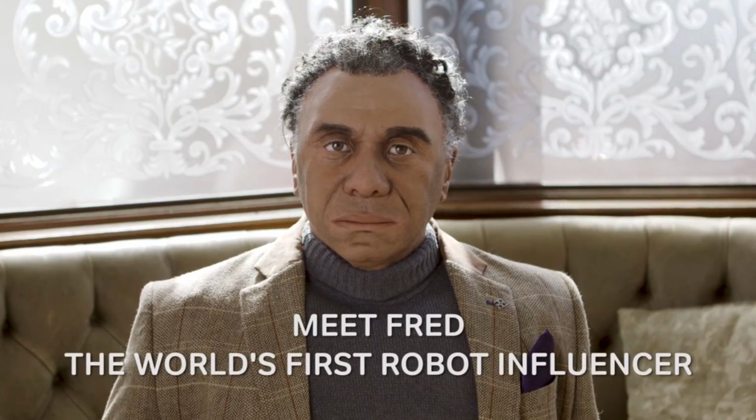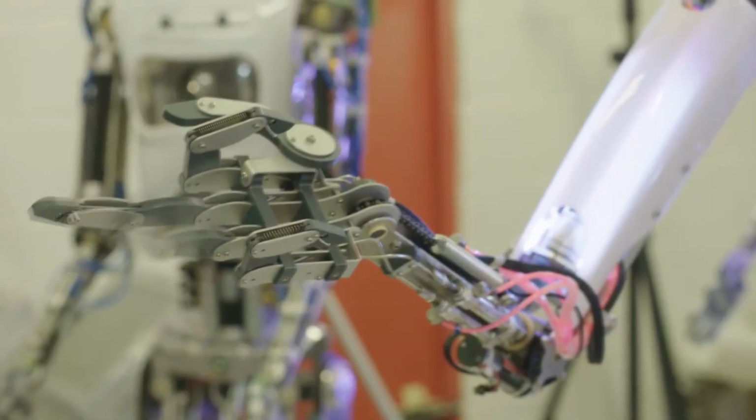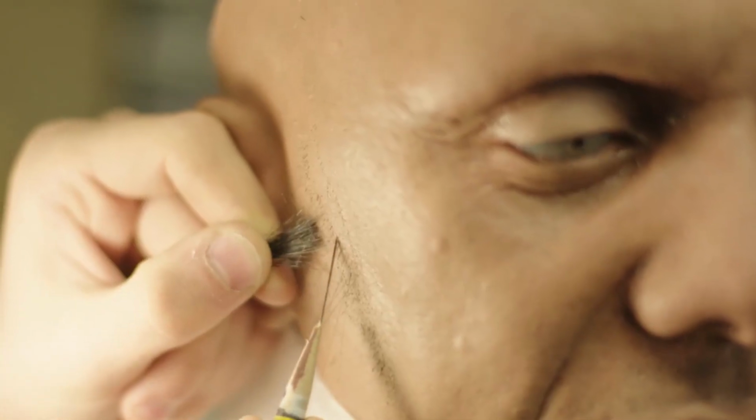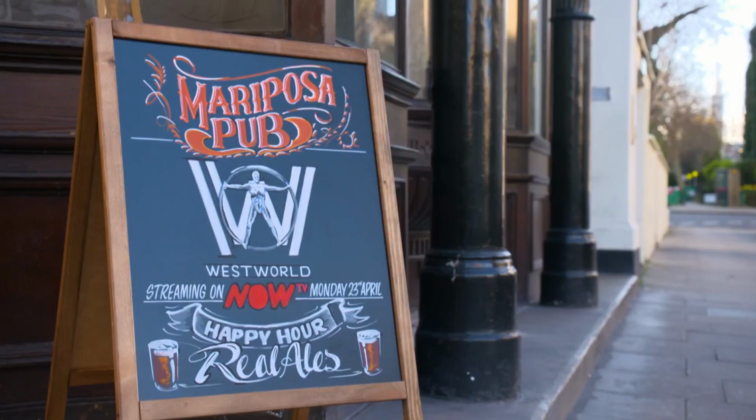The robot, described as indistinguishable from humans, was created as part of a stunt to promote TV series Westworld. The hyper-realistic robot, modeled to be an exact replica of London-based actor Tedroy Newell, sat down for a refreshing lager at the Prince Alfred pub recently. Engineered Arts built Fred in 12 weeks.